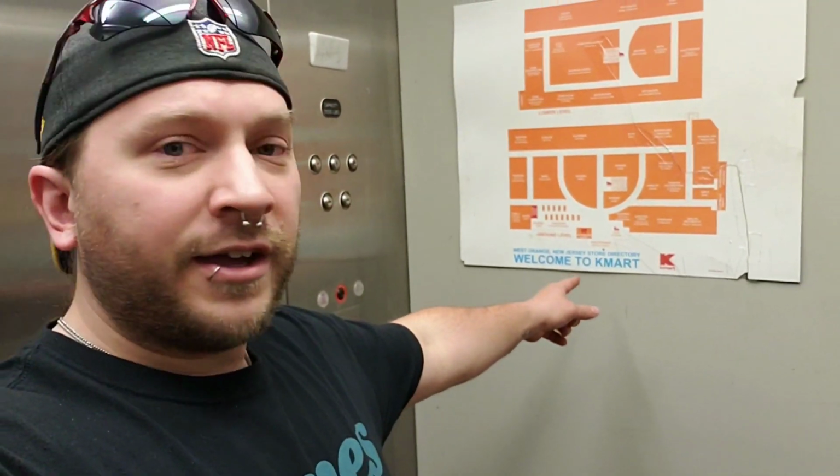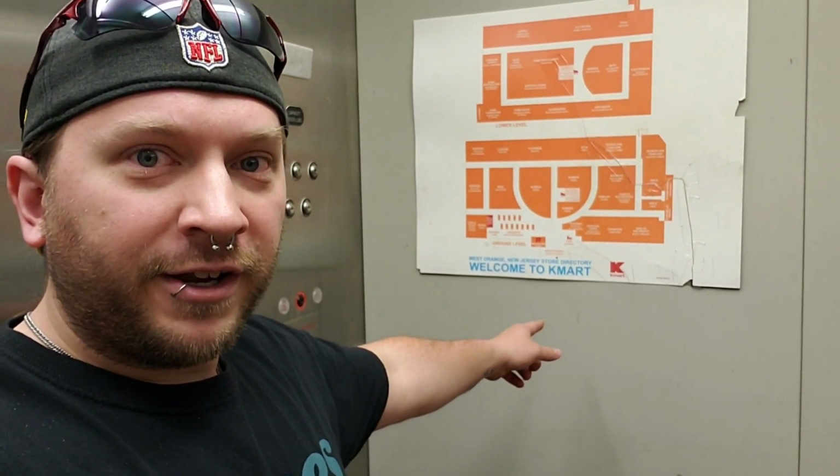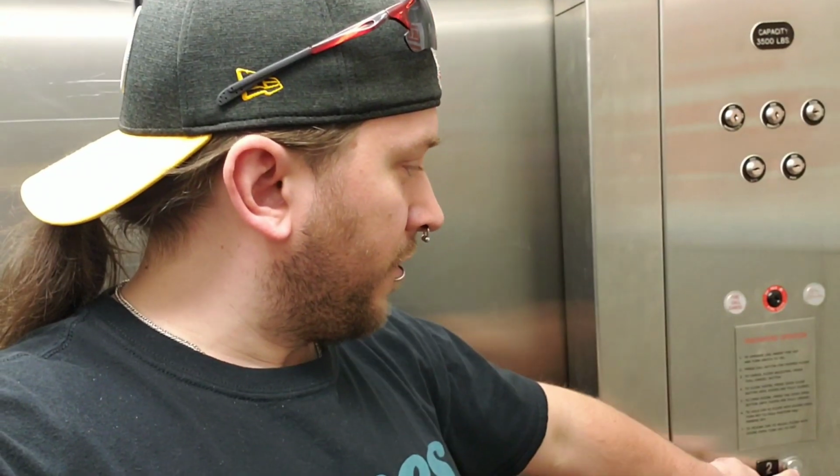I guess upstairs. This is a cool elevator. I mean, look at this. They even have the store directory in here, too. And I guess you get in through this side on the bottom floor. And I'm going upstairs now to the second floor. And I think it lets you out on this side. How cool is that? That's pretty cool. I like it. Let's see. Yeah. That was awesome.